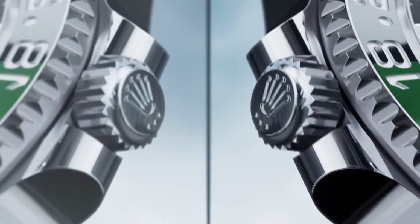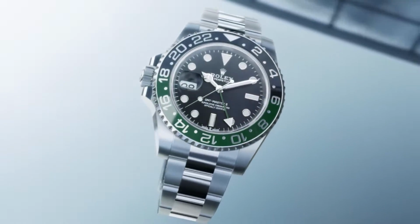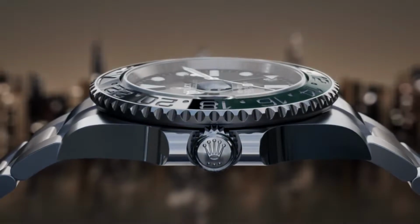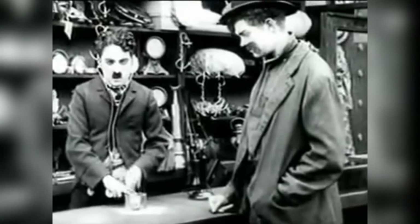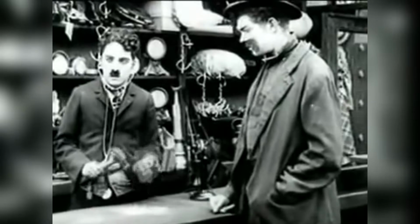The Rolex GMT-Master 2 Green Left-Handed Sprite. Released this past spring at Watches and Wonders 2022, Rolex made history by introducing its first destro timepiece for the general public, a lefty version of the GMT-Master 2. Granted, famous southpaw Charlie Chaplin owned the very first left-handed Rolex in 1945, but that was only because Rolex had it custom made for him.